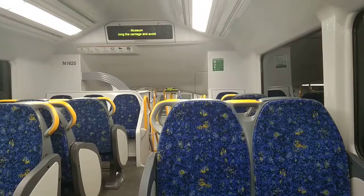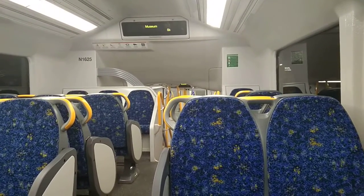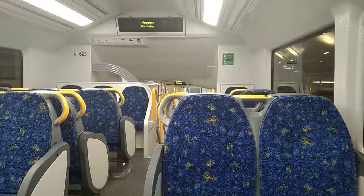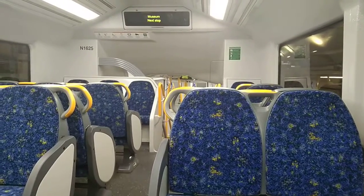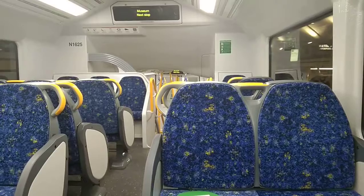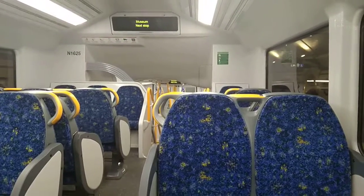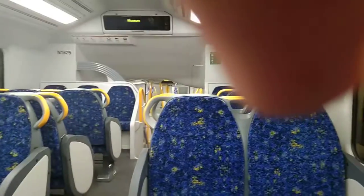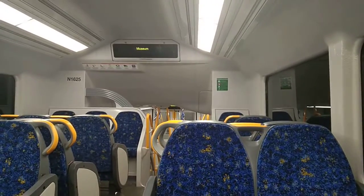I'm basically okay because I'm the only one in this carriage. So yeah, we're just approaching Museum platform number 2 right now. This train will stop at Museum. The next train on platform 1 apparently does not stop. The Lidcombe service is 9 minutes behind us. Central platform 22 is next, then Redfern platform number 10. I think it's platform 10, because that's where they should be terminating from.